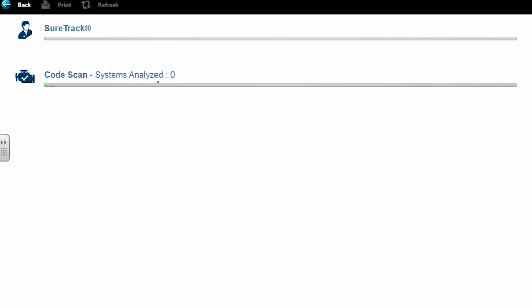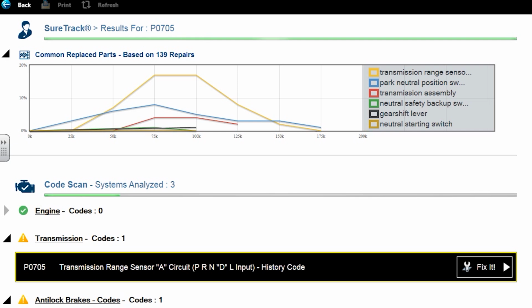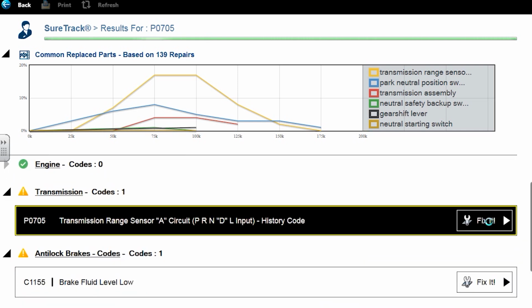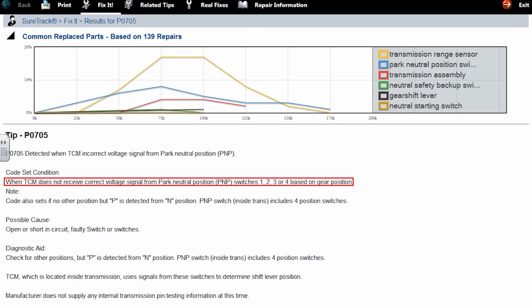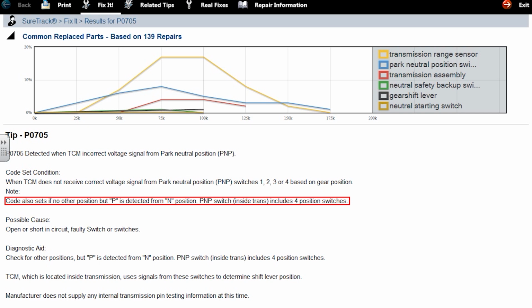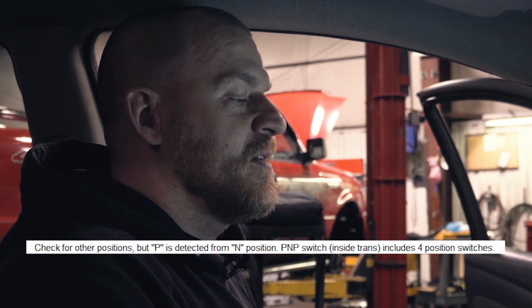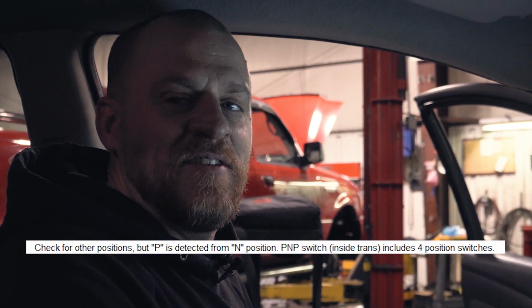Code scan, we'll just do a full one. Transmission range A circuit input. Fix it. I pushed the fix it button. It says when TCM does not receive correct voltage signal from park neutral position switches 1, 2, 3, 4 based on gear position. Code also sets if no other position but P is detected from N position, park neutral position switch inside the trans. Includes 4 position switches. What? Check for other positions but P is detected from N position?